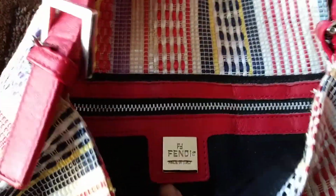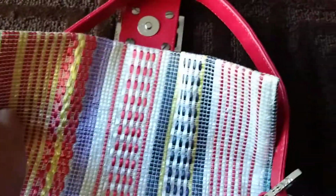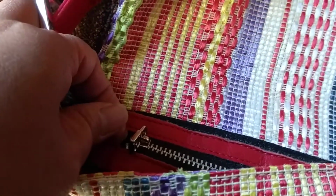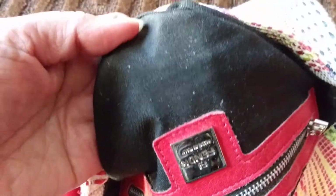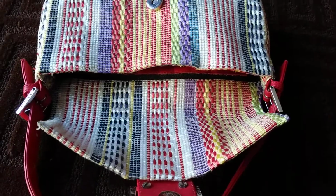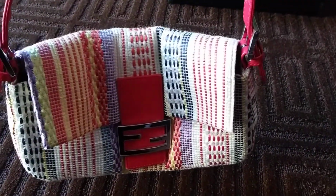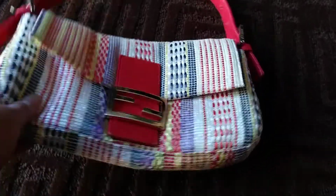And of course, the Fendi plaque there, and the Fendi zipper pull, and it's just one small. It's a cotton, actually, black lining, and I like it. This is like a raffia, or like a basket woven thing, but it's super light, guys. It's super light. This is not the croissant, but it's just a tiny handbag.